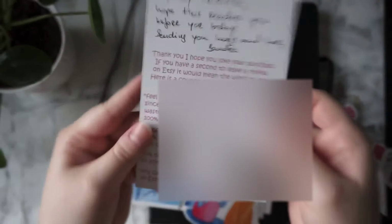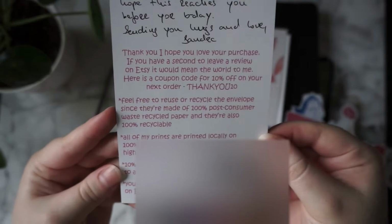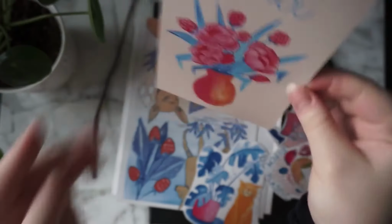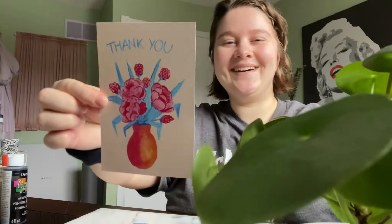Oh, she sent me a little card. Oh my god, look. And I'm so excited for this because it's a thank you card, right? But I can just put it on my wall. It's beautiful. It's beautiful.